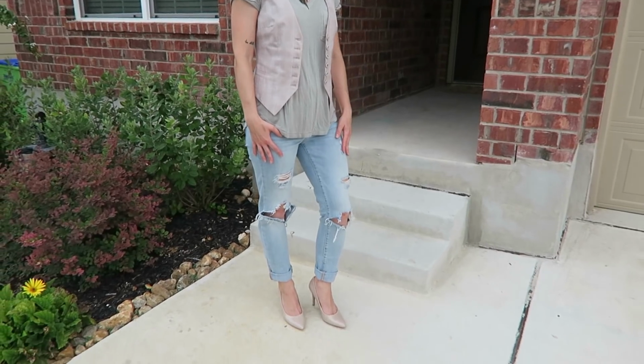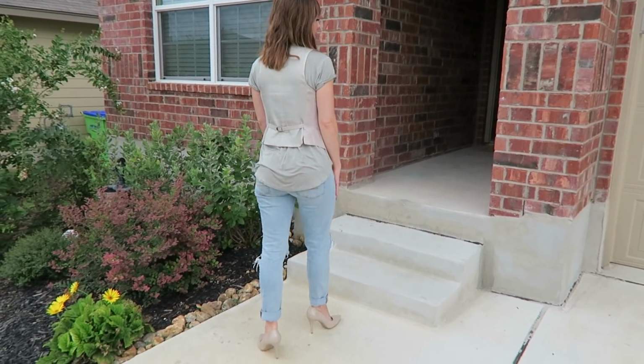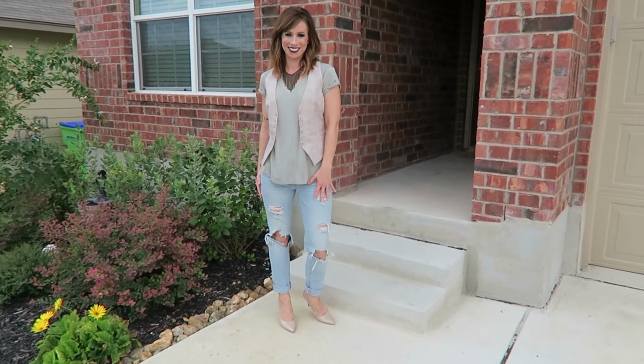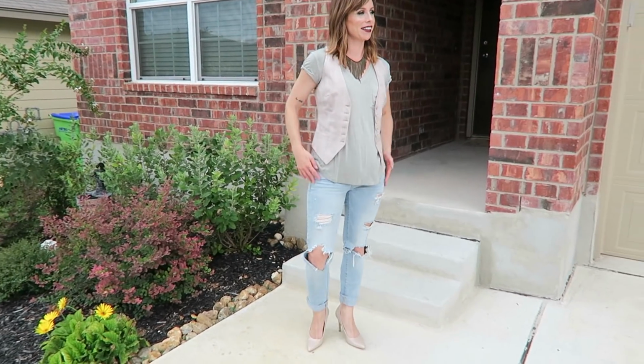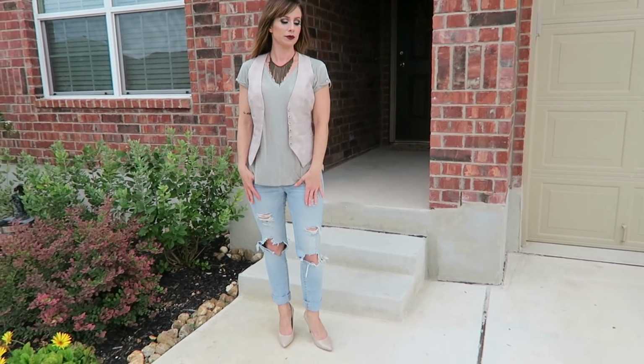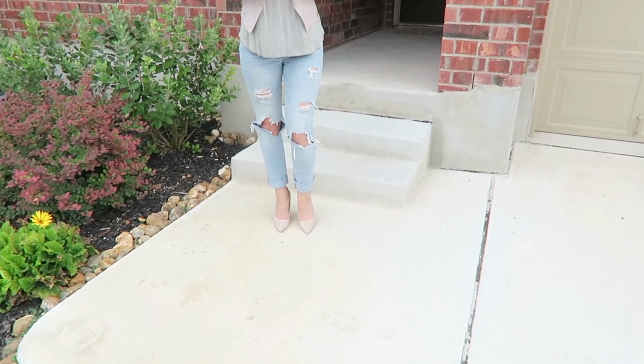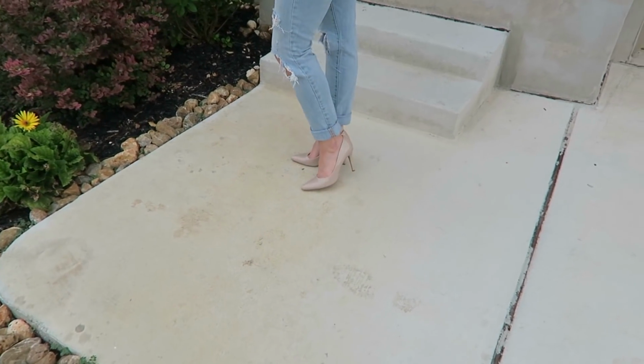I really enjoy a boyfriend fit jean paired with a boyfriend looser t-shirt, but yet add in those elements of a little bit more sophistication, perhaps a little bit more of an officey element. Compare and contrast the slouchy look, but yet throw in those pieces that are a little bit more structured, a little bit more like work type of attire.